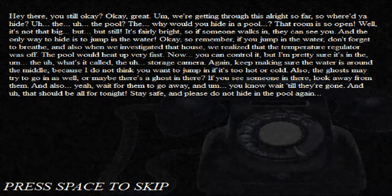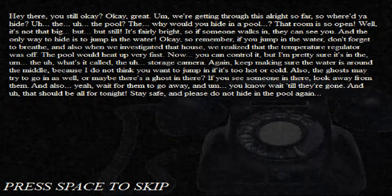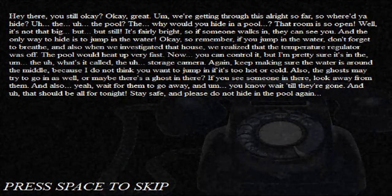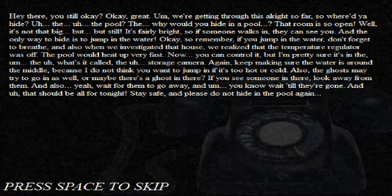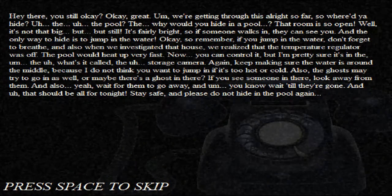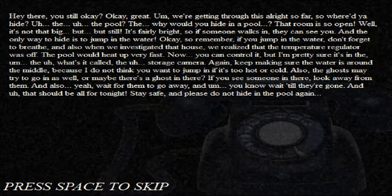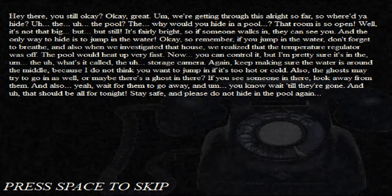Okay, great. We're getting through this alright so far, so where'd you hide? The pool? The pool? Why would you hide in a pool? That room is so open! Well, it's not that big, but still! It's fairly bright, so if someone walks in, they can see you. And the only way to hide is to jump in the water.